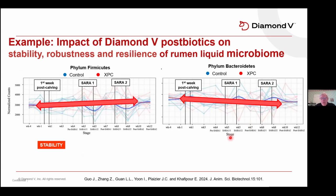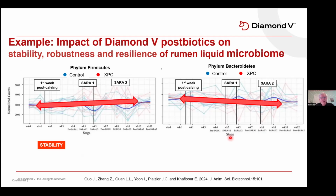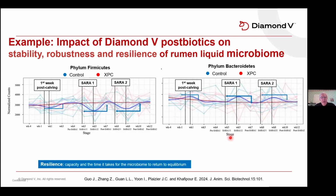We see a much more stable abundance of these major bacterial phyla when they're on XPC. So these challenges are happening, but the microbiome is being stabilized when they're on both our XPC and our NutriTek products. The robustness, the capacity of the microbiome to resist change, was obviously increased when they're on XPC. And the resilience, the capacity and time it takes for the microbiome to return to equilibrium, well, it hardly left equilibrium when they're on XPC, so it was much improved in that manner.